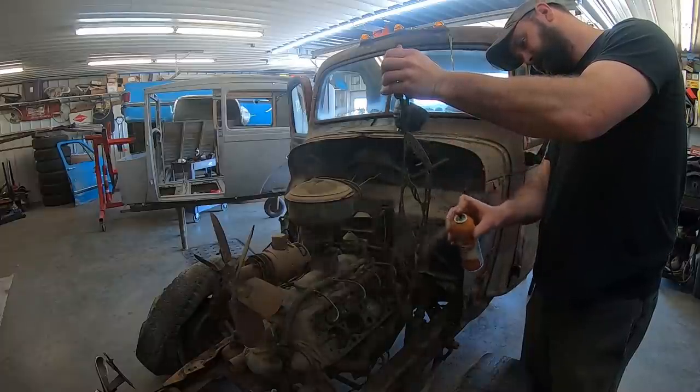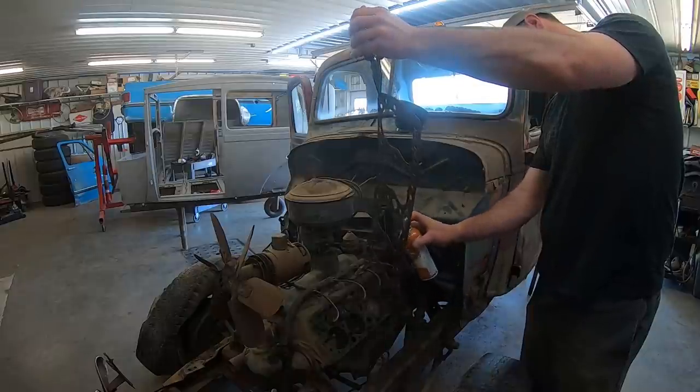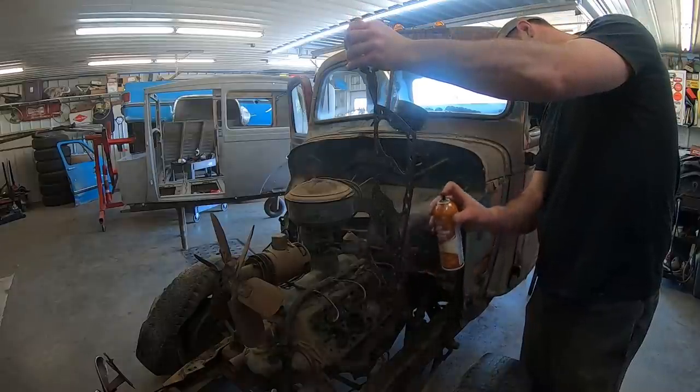Sometimes I wake up at night twitching, and I wonder why. And it's probably because of this. Really seals in the asbestos.